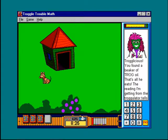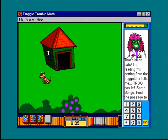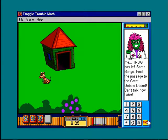Troggalicious! You found a beaker of Trog oil. That's all he eats. The reading I'm getting from the Troggulator tells me Trog has left Santa Bongo. Find the passage to the Great Gobble Desert. Can't talk now. Later.